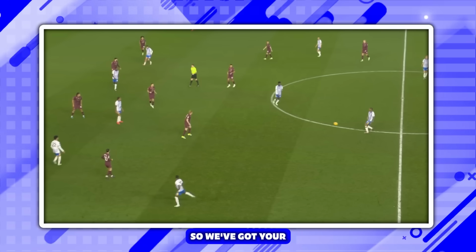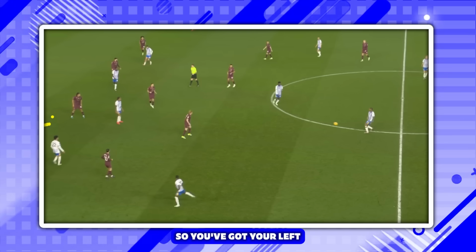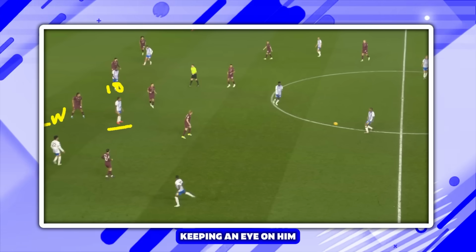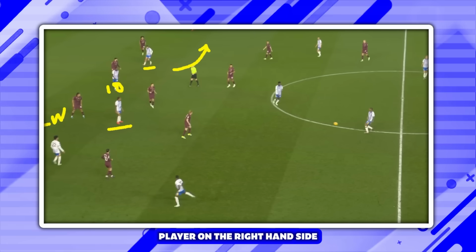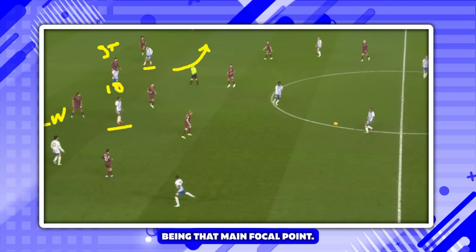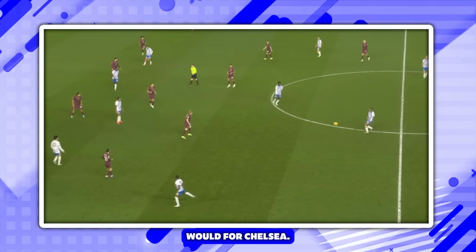So we've got your winger or wing back holding the width out wide. So you've got your left winger here, you've got your inside 10 here in Joao Pedro. We're going to be keeping an eye on him and keeping the main focus on him. You've got another 10 here that could very easily be Cole Palmer, player on the right hand side holding the width out there, and you've still got your striker in Danny Welbeck being that main focal point, again operating the same way that a Liam Delap would for Chelsea.